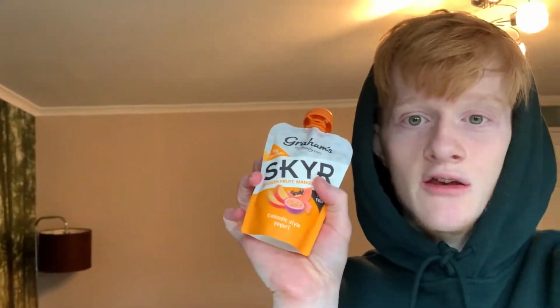I've just got a quick snack here. I've got a protein yogurt. It's not my normal one though, actually. In this one today, we've got some passion fruit, mango, and some papaya. 15 grams of protein in this. Never had it before.